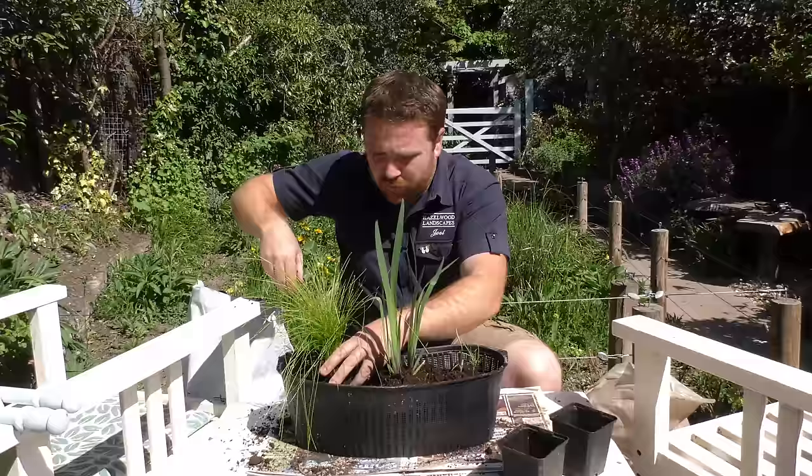Now this one has arrived in bare root form. As you can see, it's very much ready for potting on. So I'm going to pop a bit of compost in the bottom of this basket. Make sure all the roots are in. And then fill in around it.